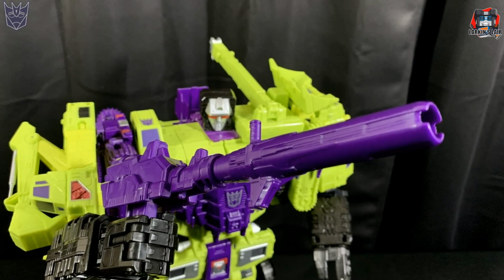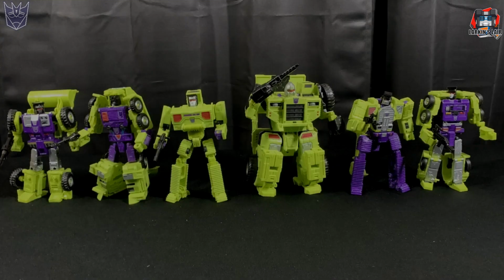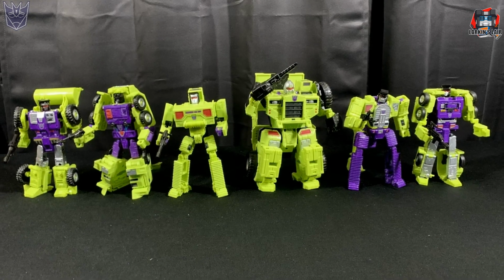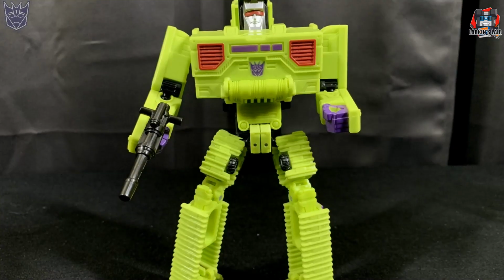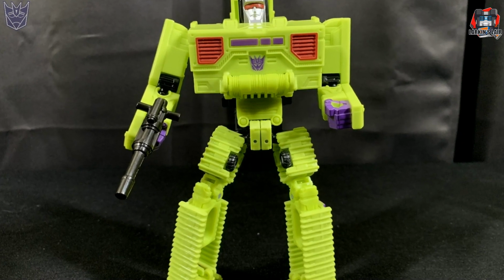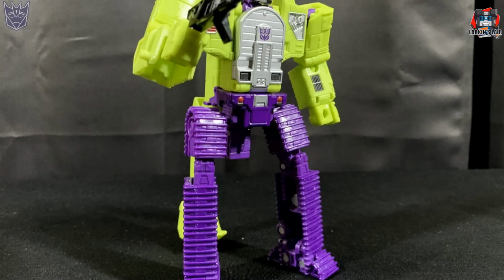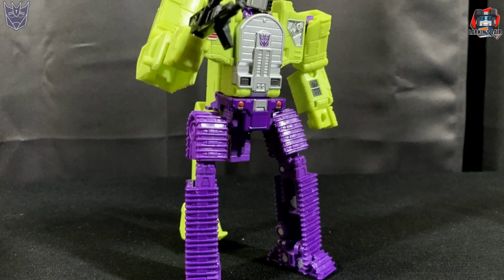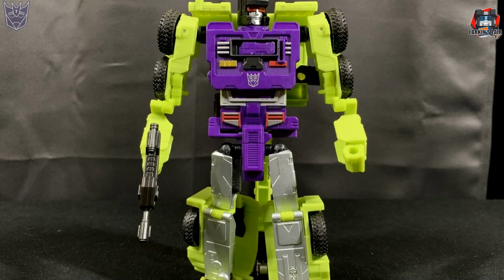Now, Combiner Wars Devastators is pretty much a modern take on the Generation 1 Constructicons. They're just made bigger, more articulated, with the exception of Long Haul, who pretty much serves as Devastator's crotch. Over the years, I've come to prefer Devastator not being so big. I really prefer his individual robot modes to be more of a deluxe size and height.